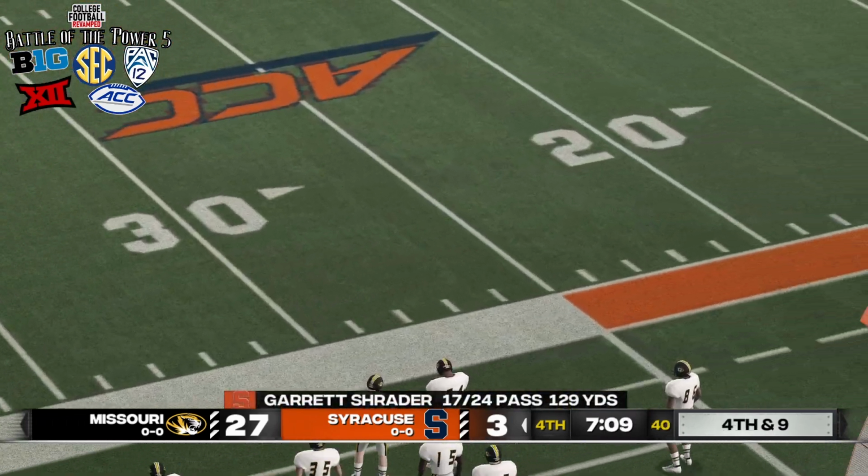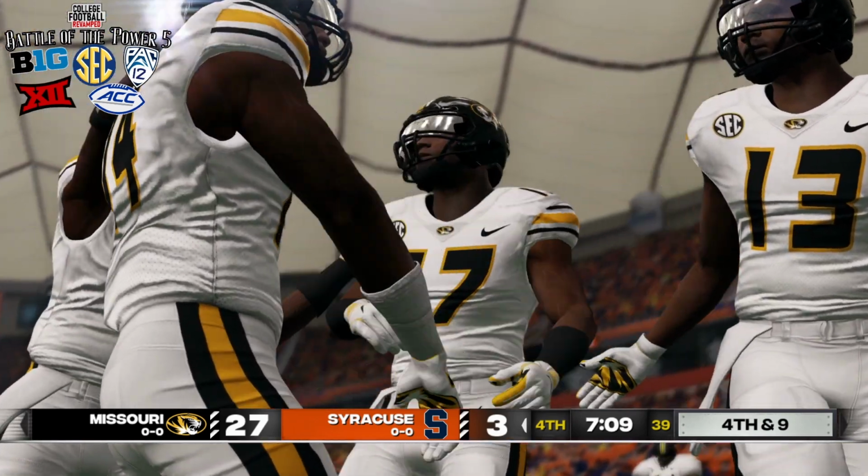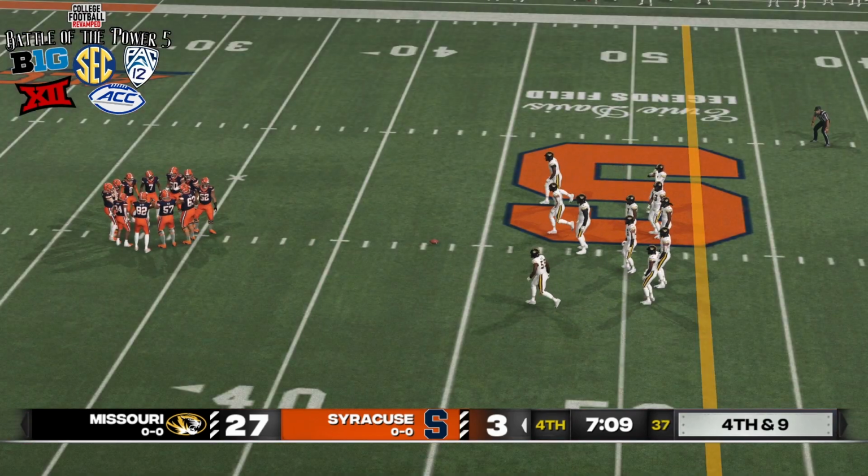He's going right. There was not a soul open there. He threw into double coverage because it was an obvious passing down, and the defense knew the pass was coming.